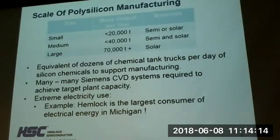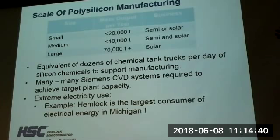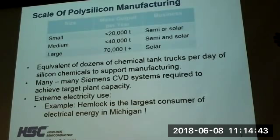So let's talk a little bit about the scale of polysilicon manufacturing in the world today. There are really 3 levels of plants that you find around the globe. There are these small plants. Most of these are the older businesses, and their mass output per year is somewhere around 20,000 tons. When you usually think about tons, all you think about is rocks, right? Rocks and ore and things like that. But we're producing a very highly engineered material at this rate. And these small plants generally will service the semiconductor industry. Some of them are startup plants that service the solar industry.